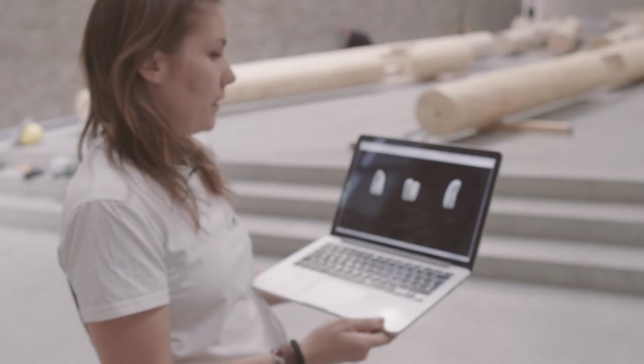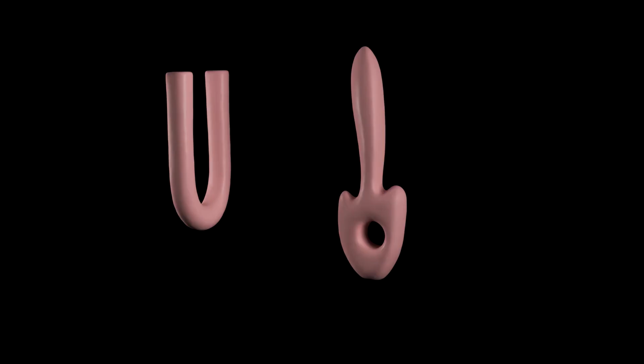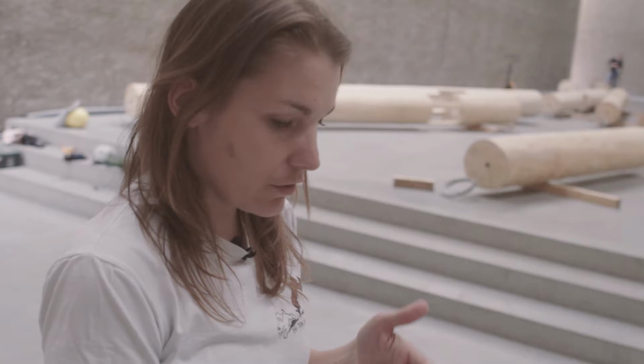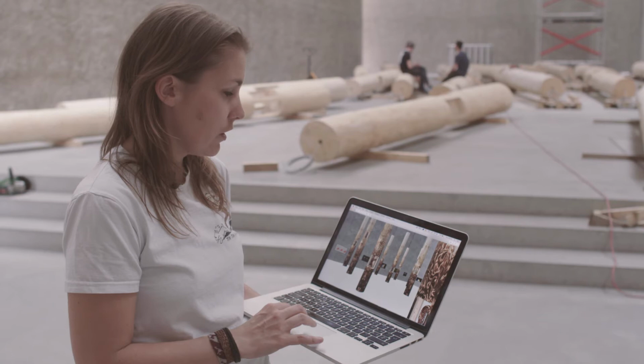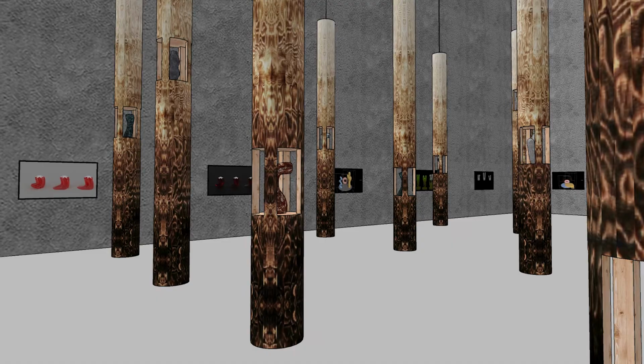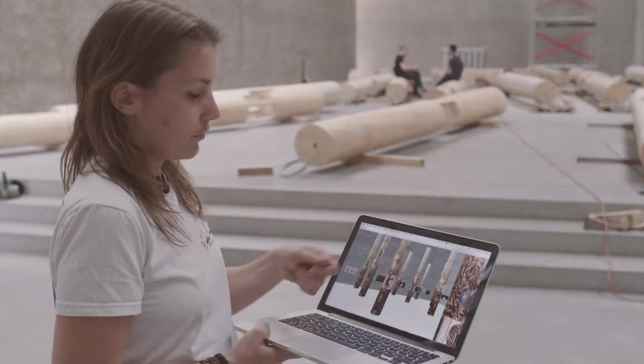There will be a few different screens showing new 4K animations. I feel like it makes total sense with the development of my work, and maybe it's like the future of sculpture in a way. And about this coloration here, it will look like this once it's burned with the blowtorch.